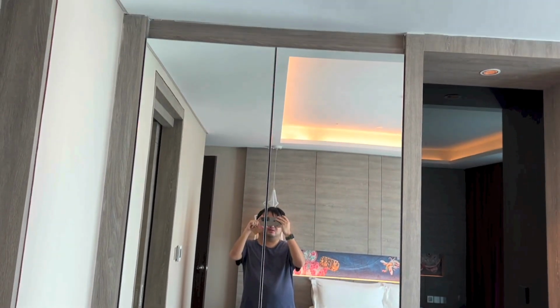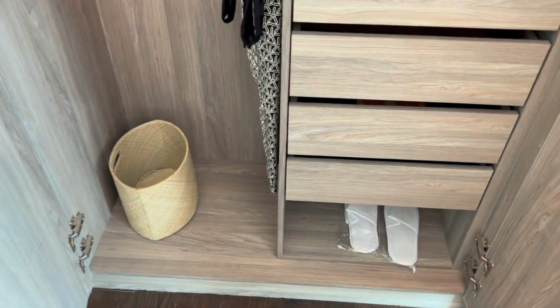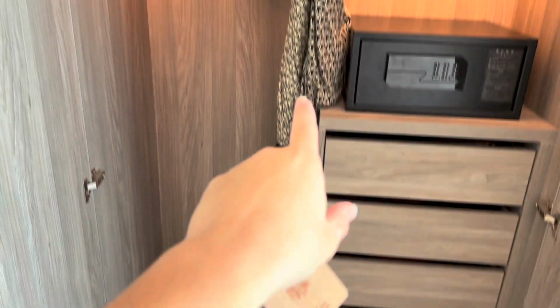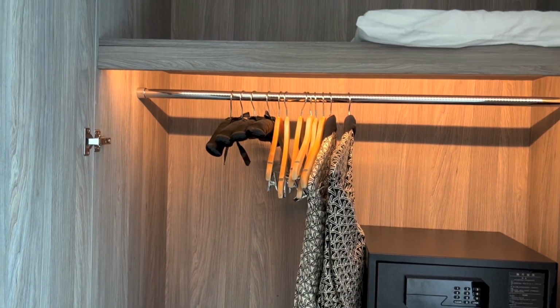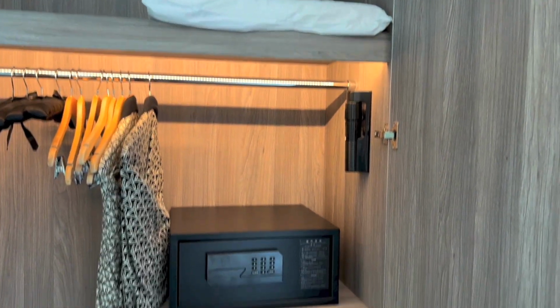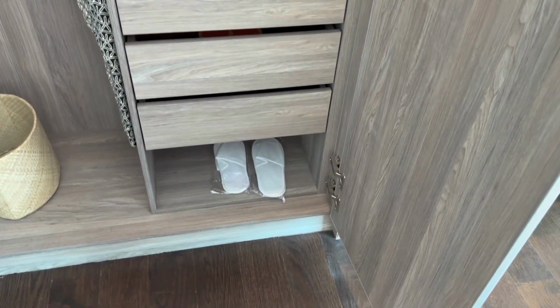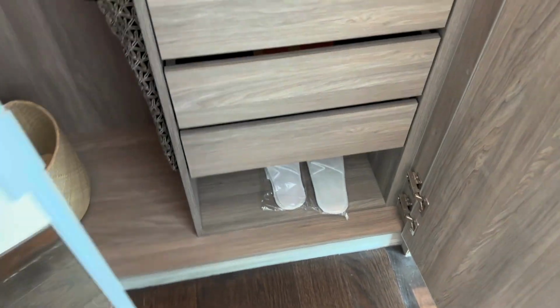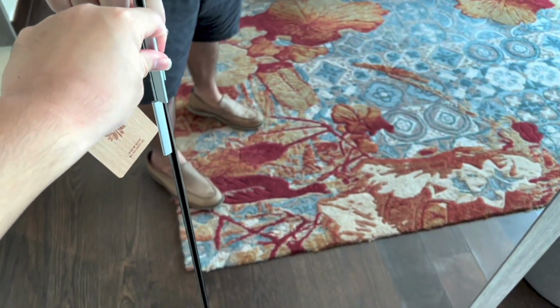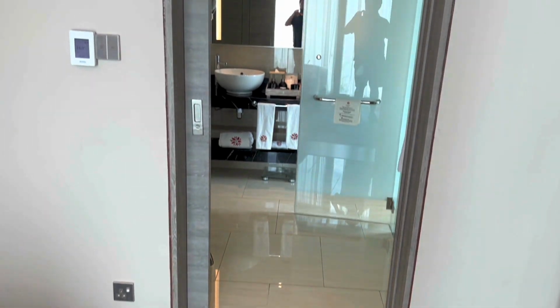Here we have the wardrobe. Right inside we have a bin, bathrobes, hangers, extra pillow, storage, torchlight, in-room safe, and bedroom slippers below. Right here we have the main bathroom.